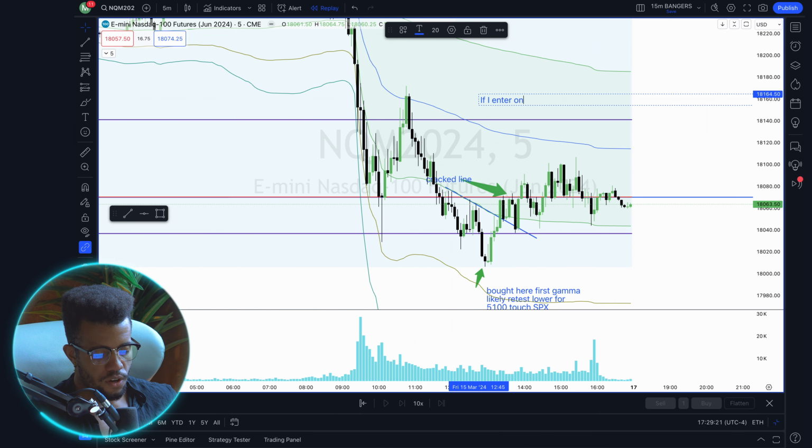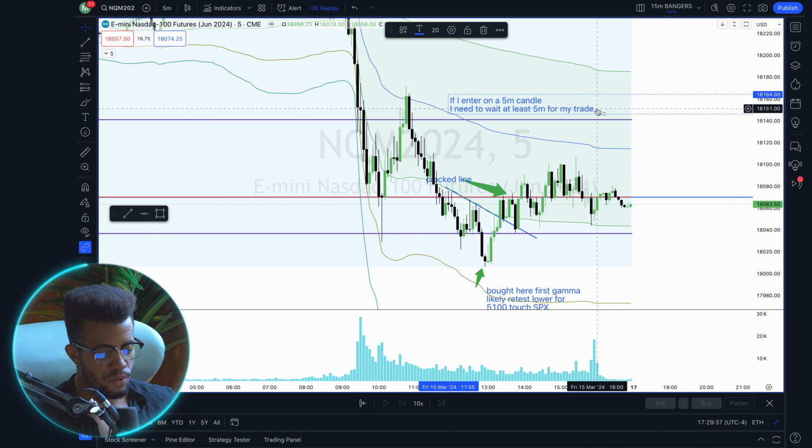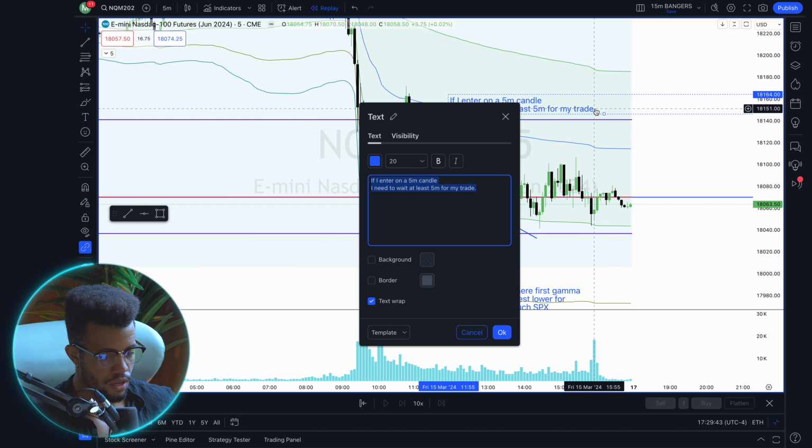So if I enter on a 5-minute candle, I need to wait at least 5 minutes for my trade. Now, there's an asterisk to this. If it wicks back against you 30 points, depending on the size of your trade, you probably want to cut that. Okay. You shouldn't be holding losers into infinity. If you get immediate information that your trade is wrong, that's one thing.